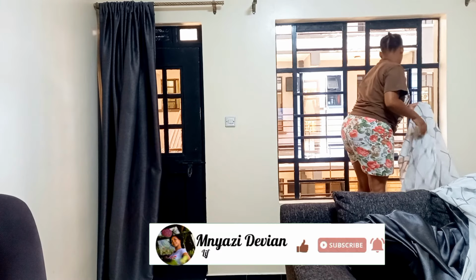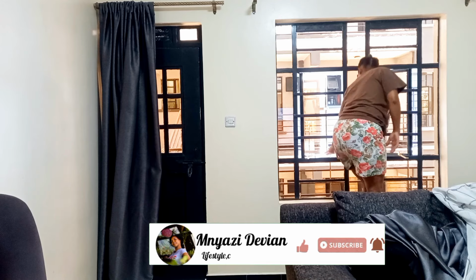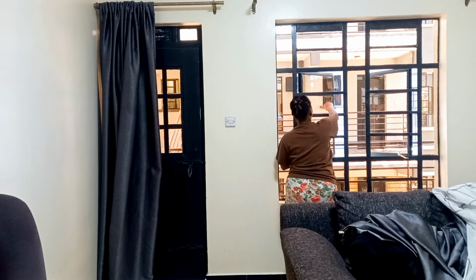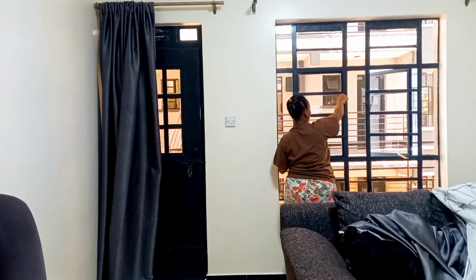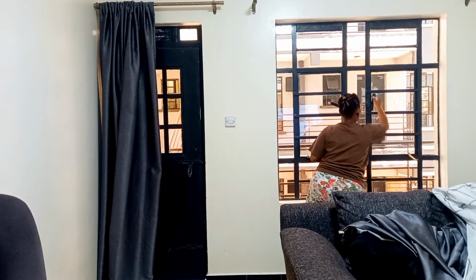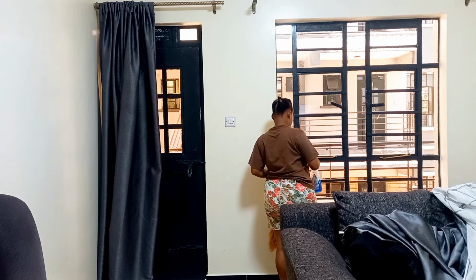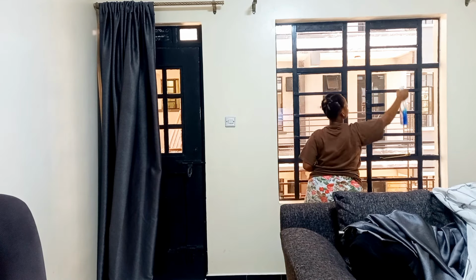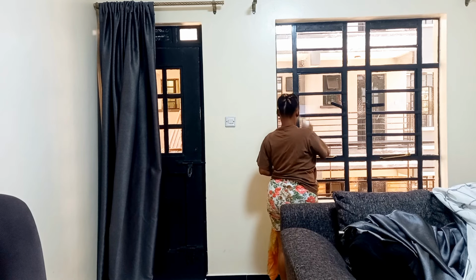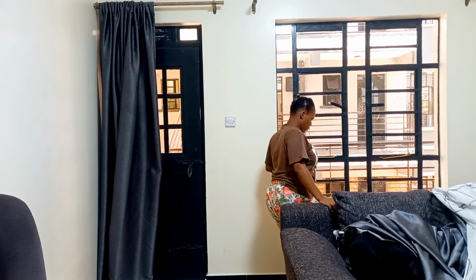So today we are going to tackle room by room, and this is because when I do general cleaning, I like dusting off, tidying off, making the beds, and then washing all the windows, and then after washing all the windows and washing utensils, that's when I get to clean the floor.